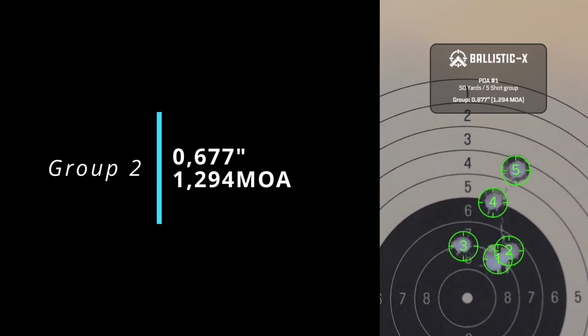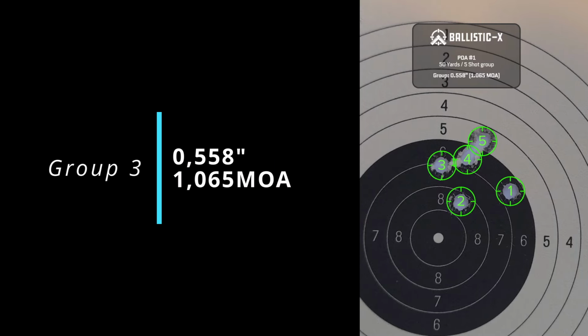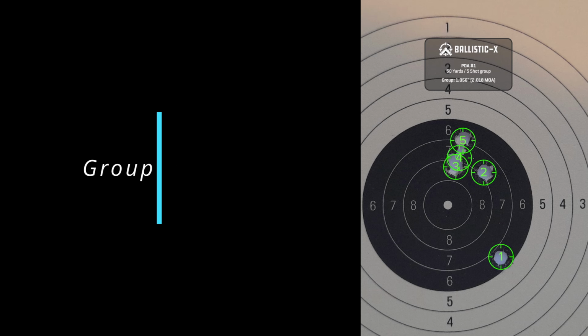Group 2 grew a bit and ended up at 0.677 inches. This is completely acceptable. We can see that the spread is mostly in height. Group 3 was more consistent and ended up at 0.558 inches. This is perfectly fine when you talk about hunting ammo. And now for the last group.